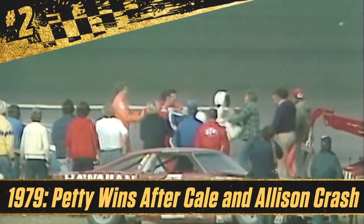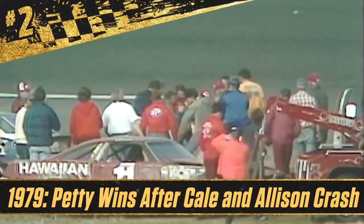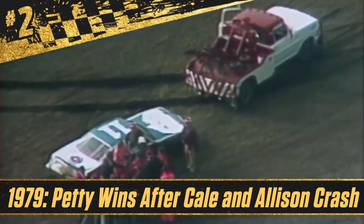And there's a fight between Cale Yarborough and Donnie Allison. The tempers overflowing. They're angry. They know they have lost. And what a bitter defeat.